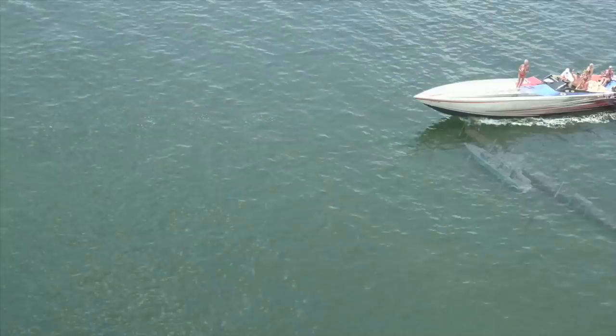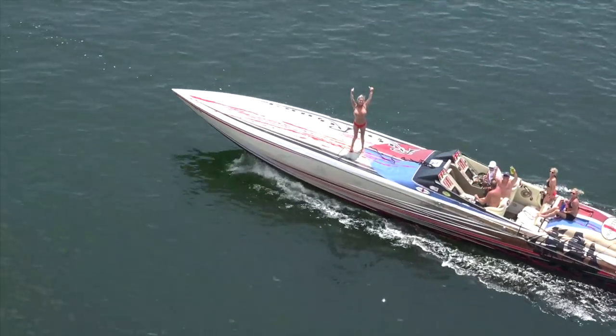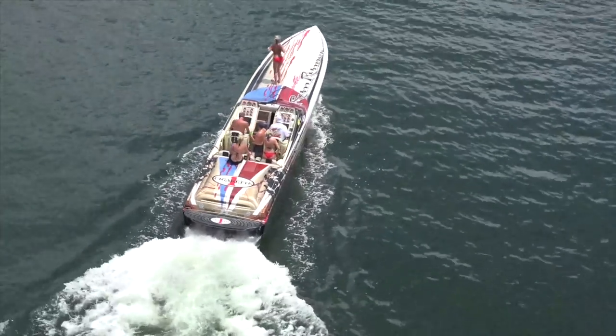And making her donation to this event is one of Daryl's crew members, who apparently has lost her bikini top. That's what happens, girls, when the boat's going fast and you don't have a double knot on that top. You're going to lose it sooner or later.